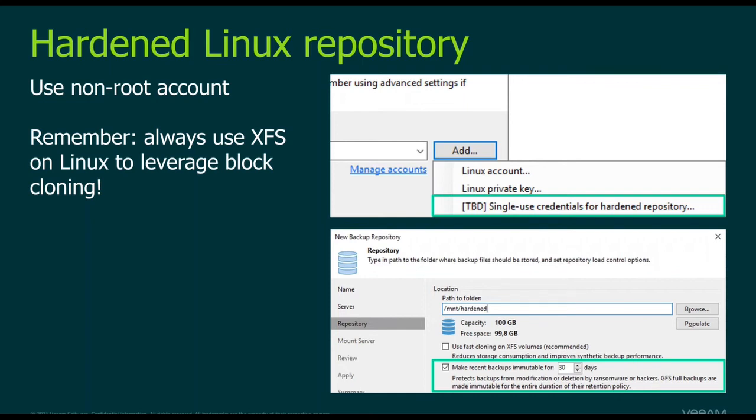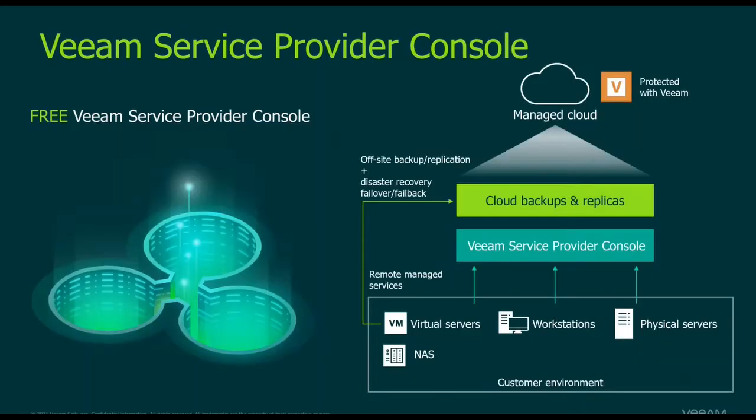All right. So the next thing I really want to talk about is the Veeam Service Provider Console. Now, this Veeam Service Provider Console is something that a lot of the phoenixNAP team knows very, very well. I know it very well, but I want to give you a little bit of insight into what it does. This console is going to give you an overlying single pane of glass, so that when you connect your virtual servers, workstations, physical servers, or even NAS workloads, the service provider, aka phoenixNAP, is going to be able to manage those workloads at a very high level and make sure that your data is always protected.